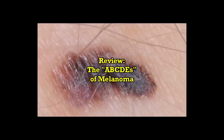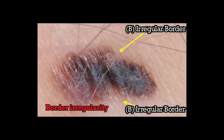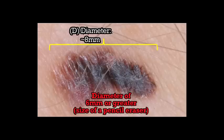Remember to use the ABCDE rule when you see a pigmented lesion that you think is suspicious for melanoma. A stands for asymmetry in color, shape, or pigment pattern. B stands for border irregularity, with the outline of the mole being uneven, notched, or ragged. C stands for color variation, which means that the lesion has multiple colors or multiple shades of the same color, like brown. D signifies the diameter being greater than 6 millimeters or the size of a pencil eraser.